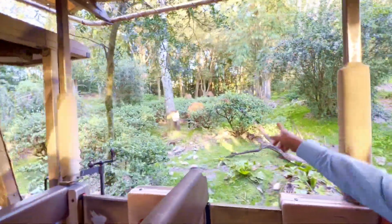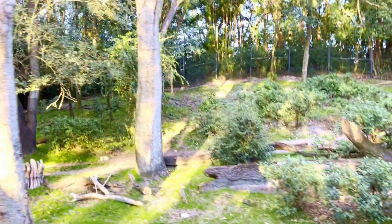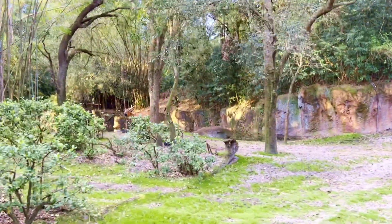And in back right there, the light brown you're gonna see, that's actually called the greater kudu. Now only the male kudus grow the horns, and their horns can be up to 6 feet. That one over there. That one right there is actually called a bongo.